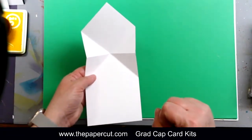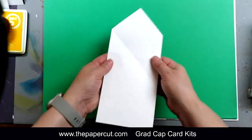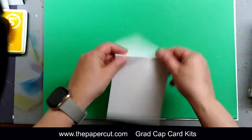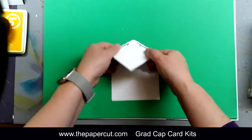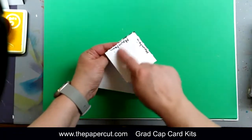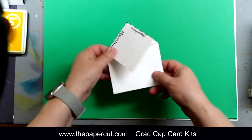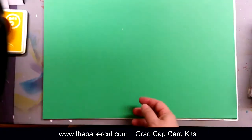Anyways, from the opposite side, it would be a valley fold, a mountain fold, and then again, that's going to push in and fold down. So that gives you, what is that called, a mortar board. So that's just a plain white one. So let's go on to the kit.